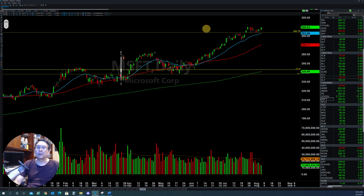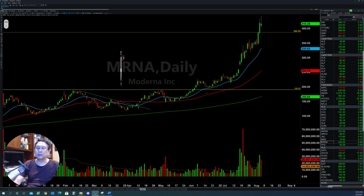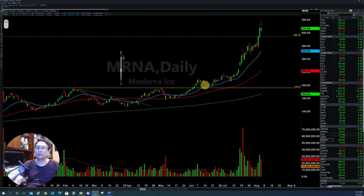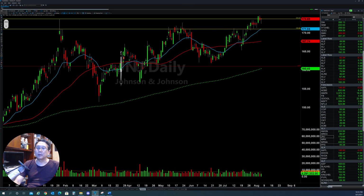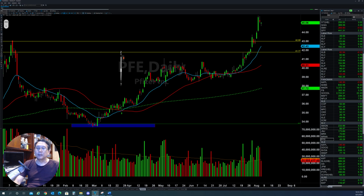The XLV, which is healthcare, is also doing well, but they are kind of a little bit stalled, so people took profit. A lot of stocks in this sector have outperformed the market, like Moderna, right? Johnson and Pfizer are still doing well, even though they're a little bit stalled, so people took some profit. So they need to build up the momentum before they can rumble again. If you look at another sector, it's the semiconductor.